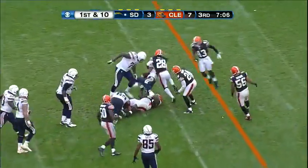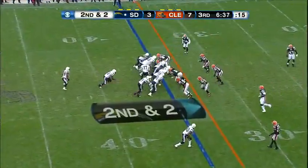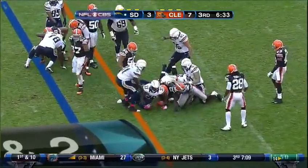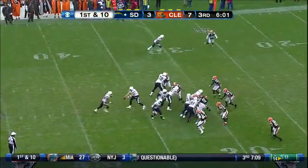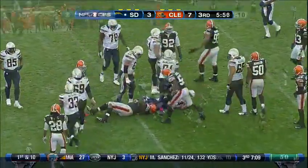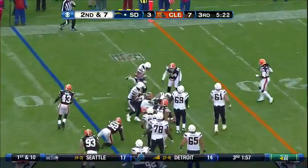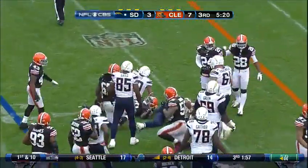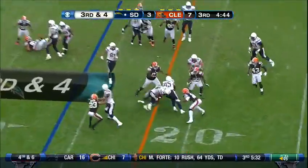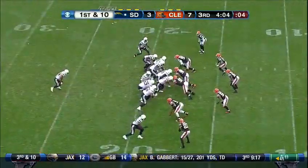Mathews inside the 40, close to the 35. Chargers have never led. This is 2nd and 2. That's Le'Ron McClain, the fullback. McMichael in motion. This is 1st and 10. Mathews. 2nd and 7. Mathews approaching 70 yards on the ground. Down to the 26, 4th and 4 from the 26. Mathews cuts it back, has the first down. Inside, aggressive with the play call.